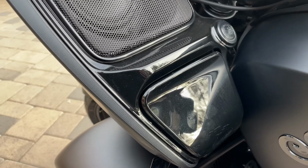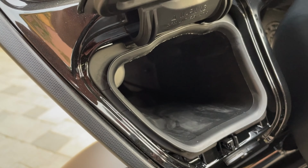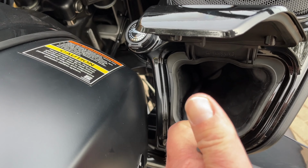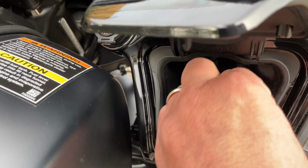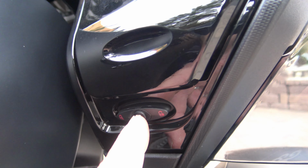On the left side of your tank here, you see this extra storage compartment for important documents or whatever you choose while you're on the road. And then on the right side, you have a USB connector charger for your phone, and you can put it in there safely. Nothing's going to happen to it while that thing's closed. I really love the convenience of this as well. And then down below, you have your gas tank controller.